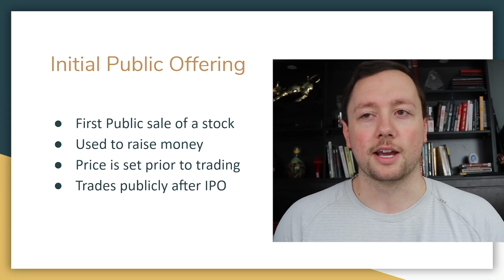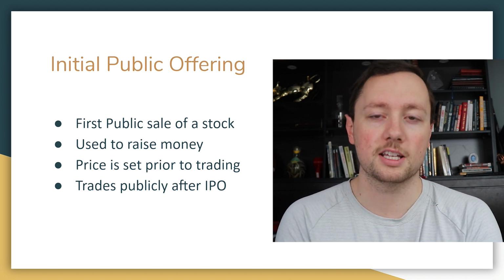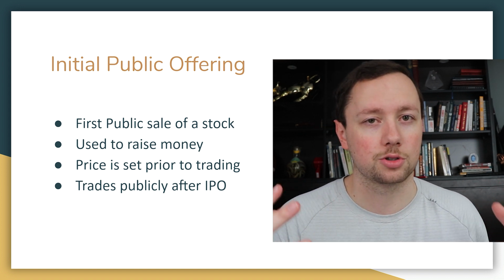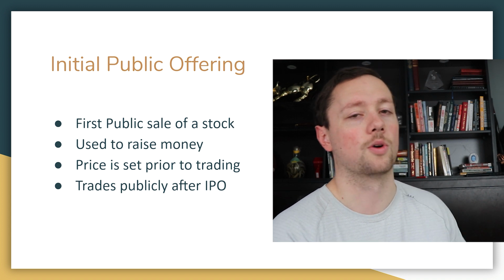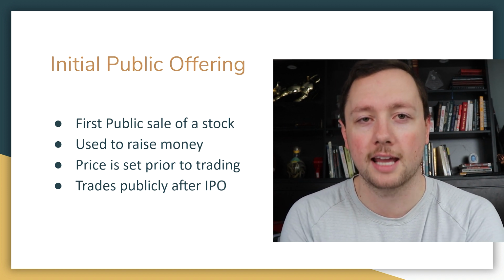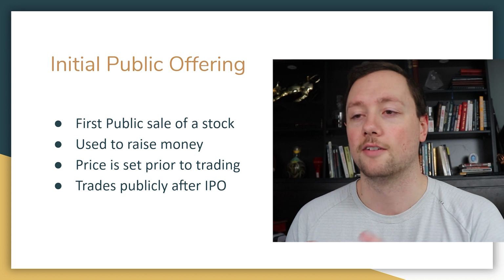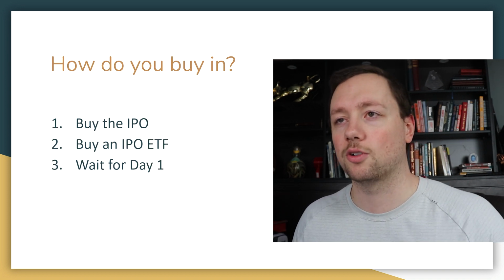Okay, so an initial public offering is the first public sale of a stock. It is used to raise money in order to help that company expand. When a company goes through an IPO process, they say, okay, we want to raise $500 million. We're going to sell this many shares at this price, and let's see who wants them. Then on a specific IPO date, those shares become publicly traded, and that company now has very specific reporting requirements.